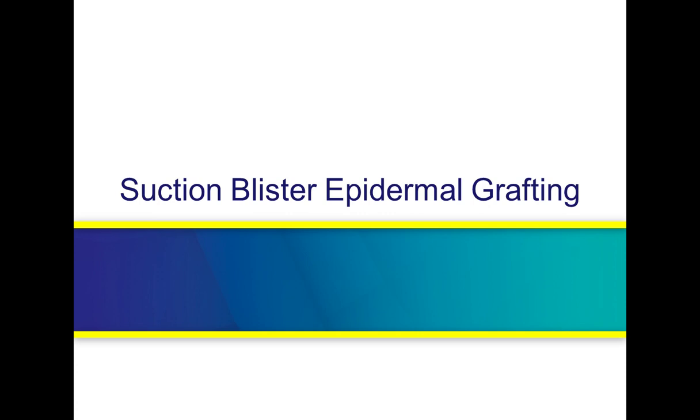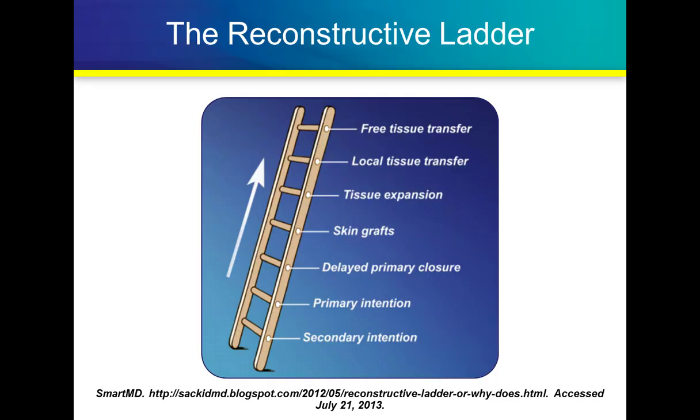You know, I did plastic surgery training as well as general and vascular, just because I never really knew what I wanted to be. So if you're in plastic training, you look at this reconstructive ladder, and the idea is to heal the wound at the bottom of the ladder, because that's where there's less morbidity associated with the procedure, less complications. And skin grafts have been a mainstay of that.